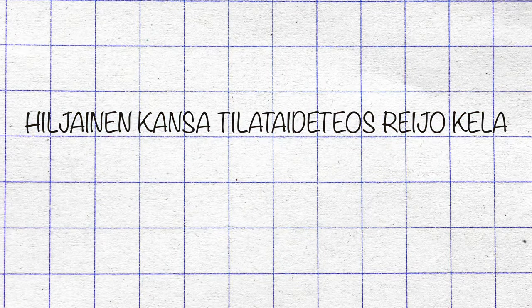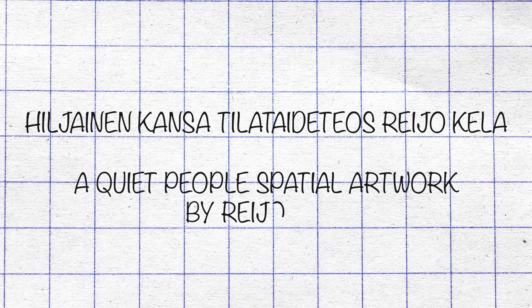It looks like a mass gathering of people, but they don't look quite alive. The image looks foggy and bewildering. Are these real zombies? Sure thing they're not. First off, let's deal with the inscription. It translates to English as "A Quiet People's Facial Artwork by this person."